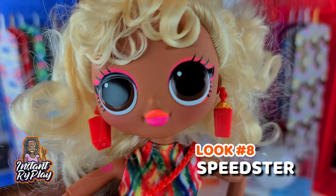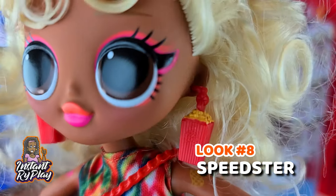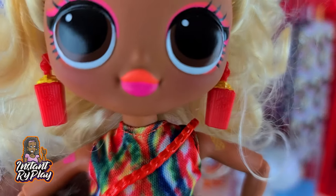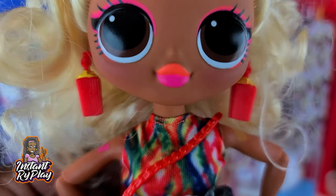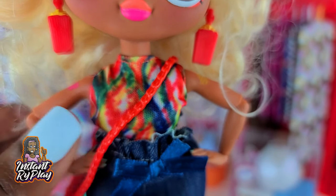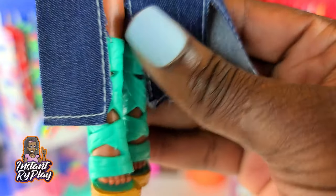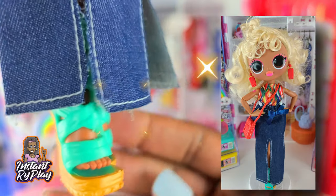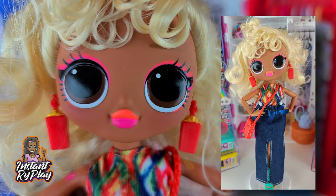So I haven't shown Speedster in a while. Here's Speedster. Her hair's looking a little wild today. But anyway, she actually has on popcorn earrings that are Boxy Girl earrings that are so adorable. And I don't think I've actually styled them on a doll before, but I thought the colors went well with her outfit. Love it. And this purse right here, I think this is a Barbie purse. And I love this, and these little strappy shoes that she has on are so cute as well. And so this is the look that I have for Speedster.